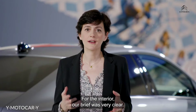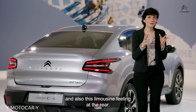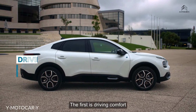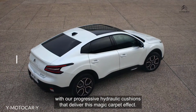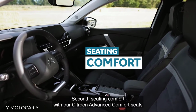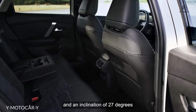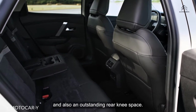So for the interior, our brief was very clear. Provide the best comfort possible, and also this limousine feeling at the rear. So we focused on different items. The first one is the driving comfort, with our progressive hydraulic cushions that deliver this magic carpet effect. Second, seating comfort, with our Citroën Advanced Comfort seats, available in Alcantara, with an additional 15mm foam and an inclination of 27 degrees, and also an outstanding rear knee space.